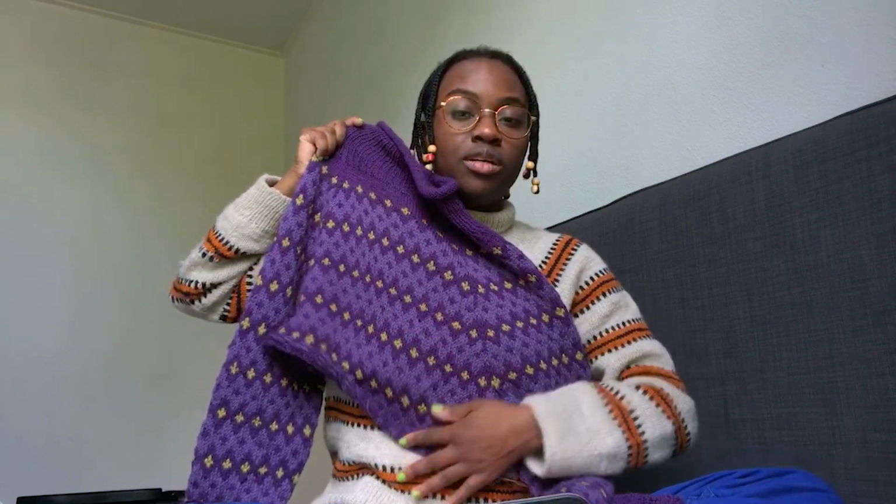Another quick update on the Inge sweater by Le Knit. I'm still working on the body. I've made a bit of progress, but the problem is that I have run out of the light purple color. I wasn't too sure the last episode or in between the episodes, so I measured the yarn that I had left of the light purple and then I knit one whole motif here.